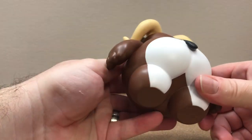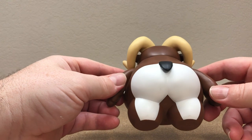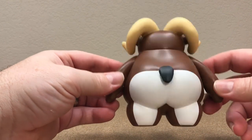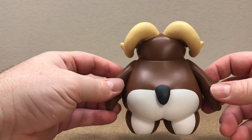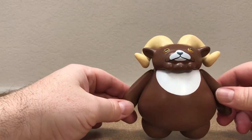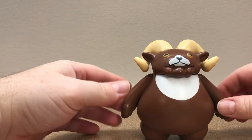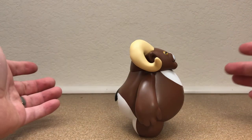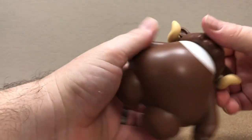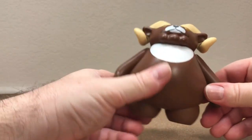But now I do. And look at that booty, everybody. It is just white and in your face. Booty, booty, booty. Awesome horns. I love how just stout he is. Just on initial checking it out. The homeboy is thick. So it doesn't look like there's any points of articulation.